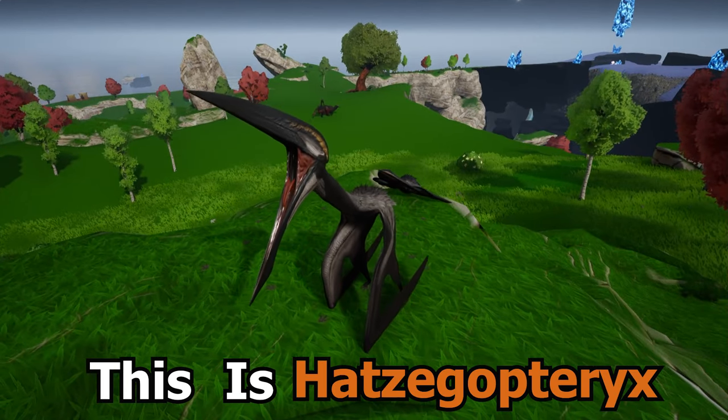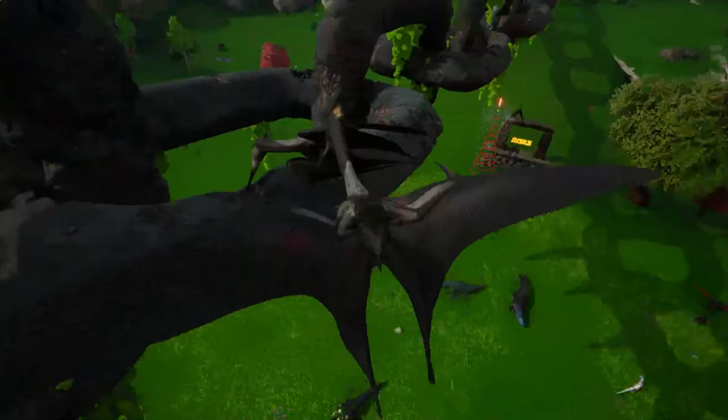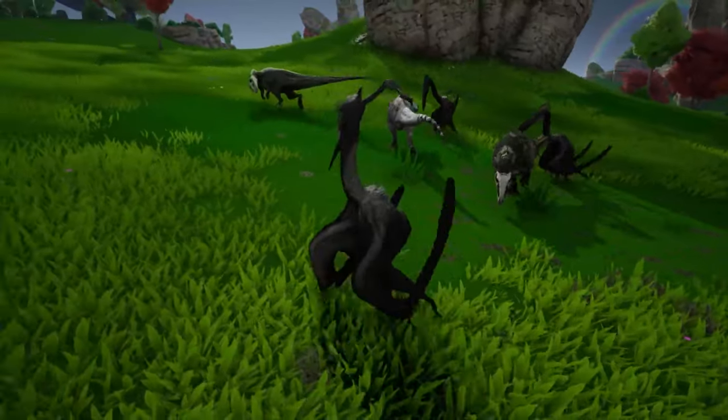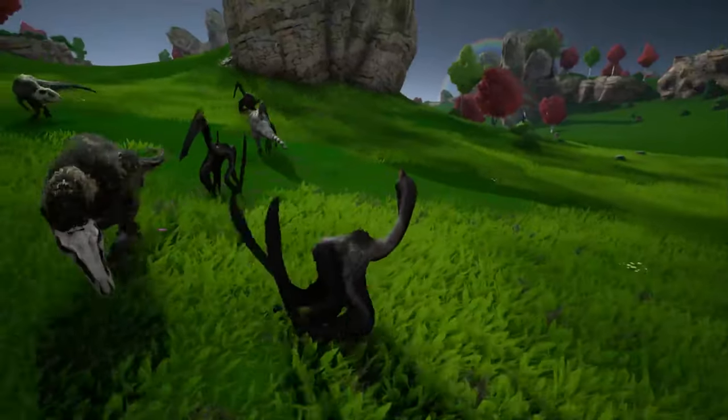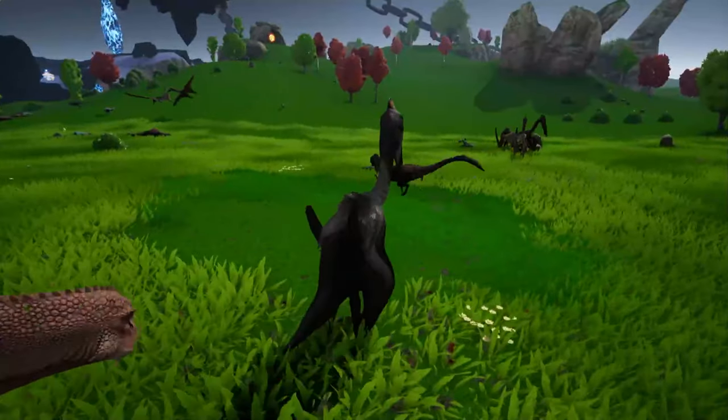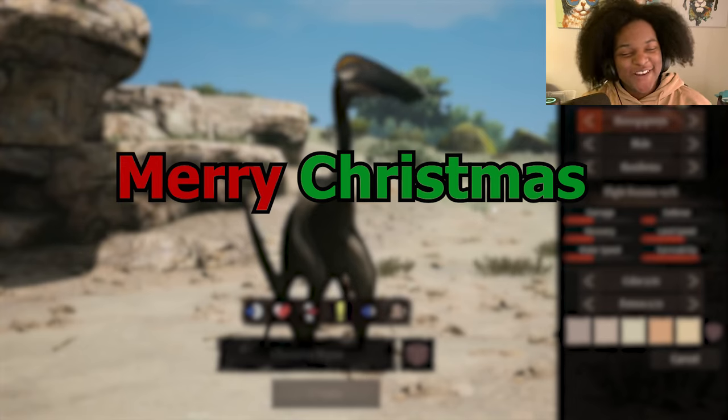This is Hatzegopteryx, a giant pterosaur that was 18 feet tall and weighed around 250 pounds. Despite its massive size, Hatzegopteryx was capable of flight and was known to prey on several dwarf dinosaurs as well as other pterosaurs.